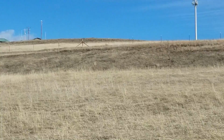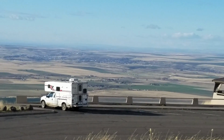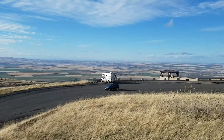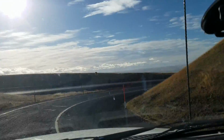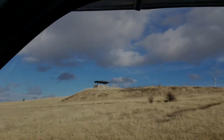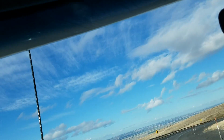Alright, so I just went up the hill to take a better picture of the truck camper at the viewpoint here. Oh, I guess it was zoomed in. So yeah, very cool. There's the lookout up there. Continue on I-84 for 157 miles. And that's Google Maps.